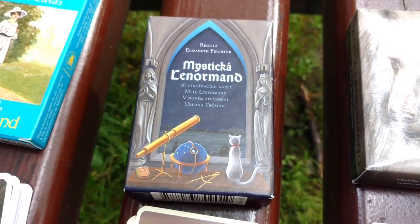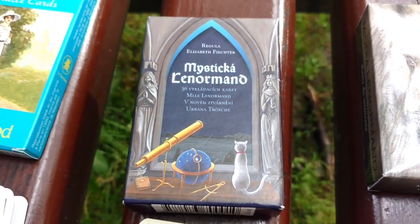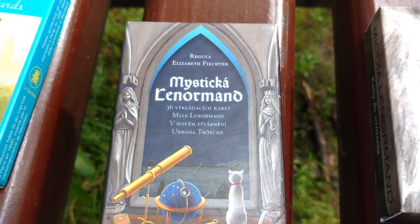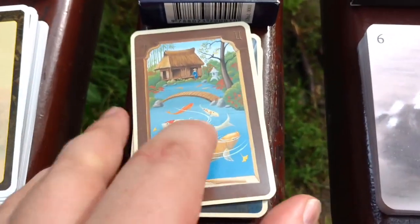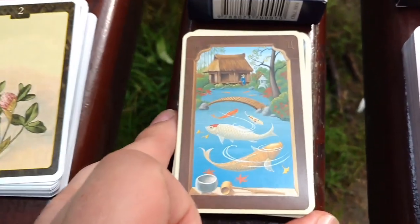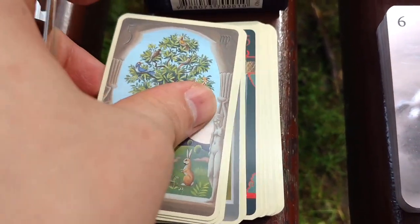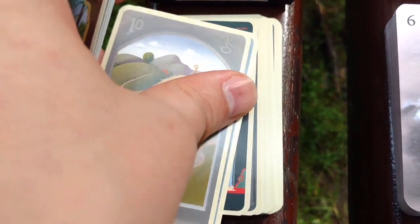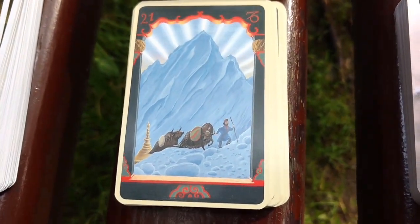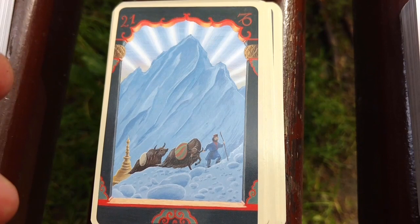Then Mystical, I can't remember. Probably Mystical Lenormand. It's the Czech edition. It's by Regula Elizabeth Fiechter, and that was one of my first Lenormand decks, and I love it. I know some people say images are not too clear, there are too many things happening, but I simply adore it. Artwork is gorgeous, and I think if you're not in a super big hurry, you will see what is in the picture.